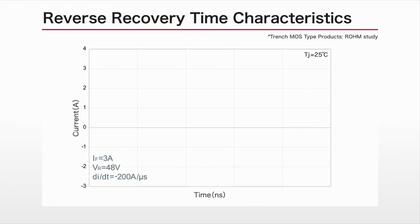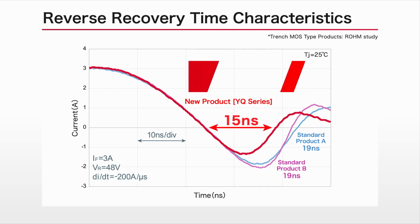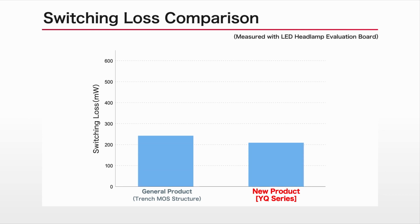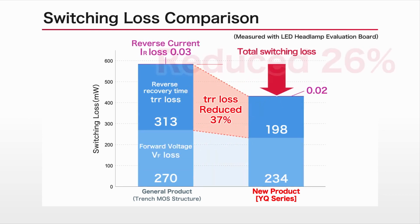At the same time, TRR, reverse recovery time, which is a concern with trench MOS structures, is an industry-leading 15 nanoseconds, equivalent to that of planar-type products. This makes it possible to minimize switching losses, reducing application power consumption along with VF.